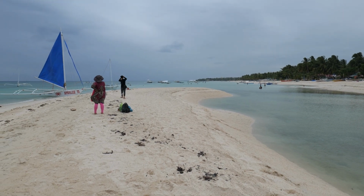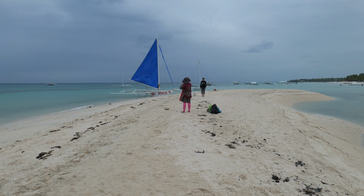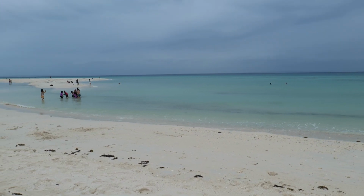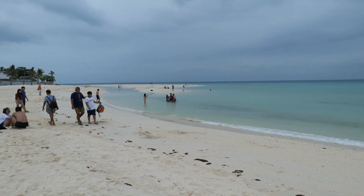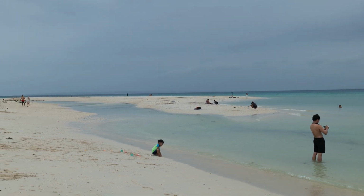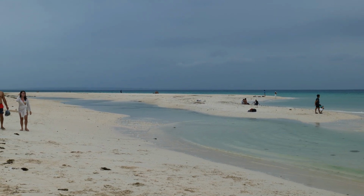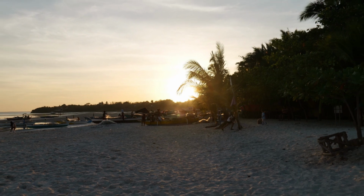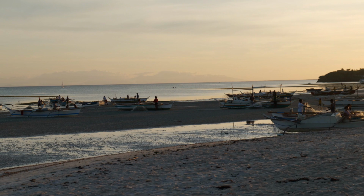Two sandbars form part of the beach at low tide. There are great sunsets to be seen on Bantayan Island.